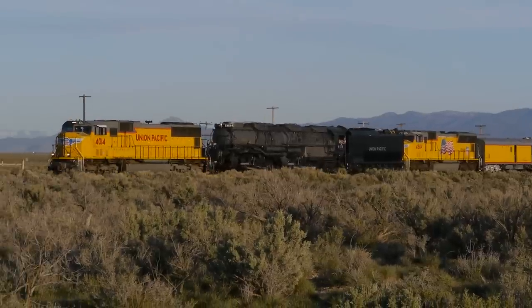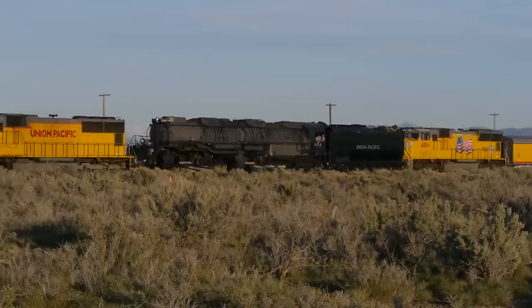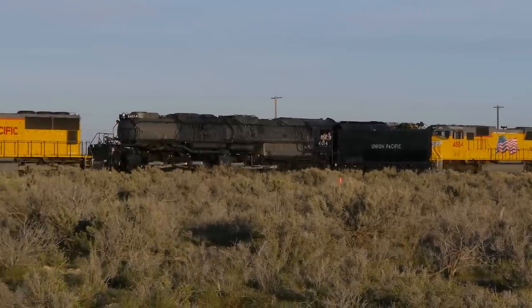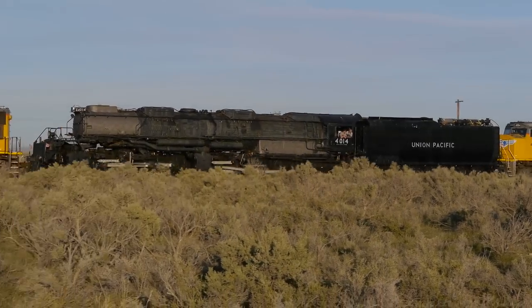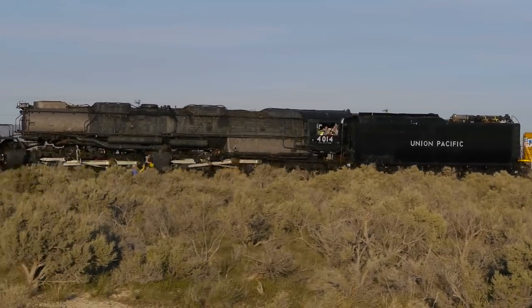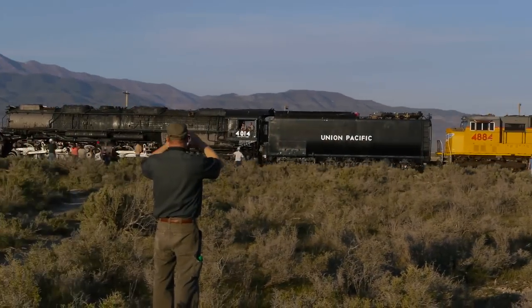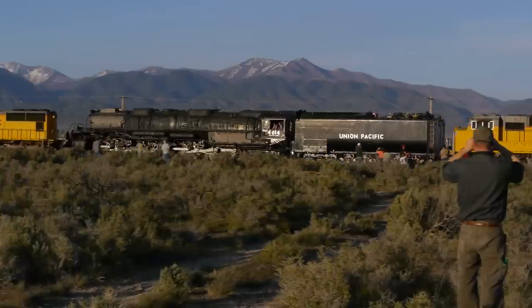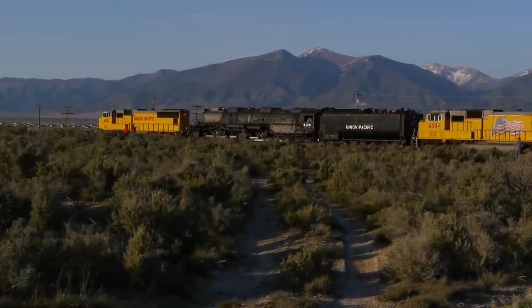It's going through to Salt Lake City tonight, and it will be on display there tomorrow. And then it's going to be heading for Ogden, and I'm going to be chasing right alongside it. From there, it heads to Green River, Wyoming, and then finally home to Cheyenne, where it used to reside. And where it's going to be completely rebuilt.